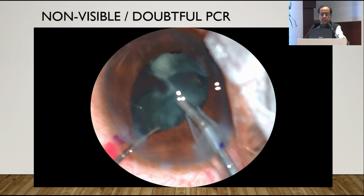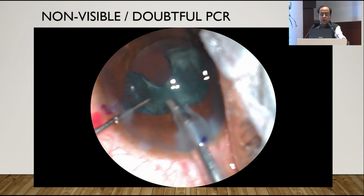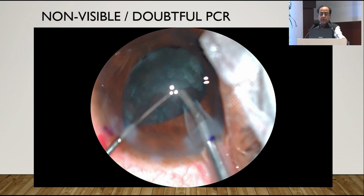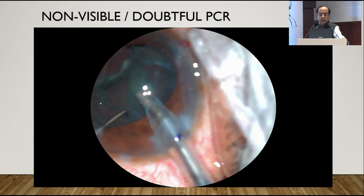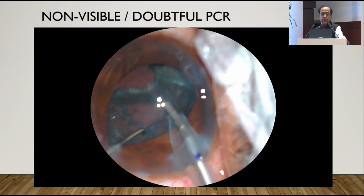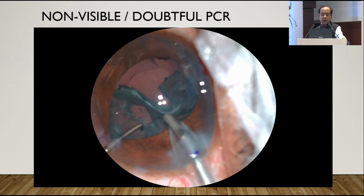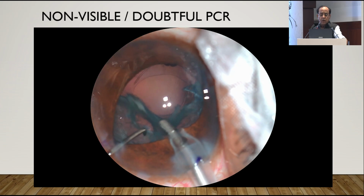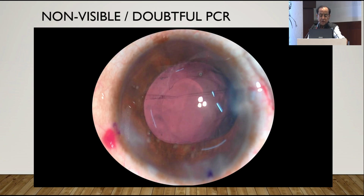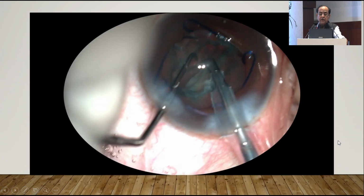But you can see that the pupil has started constricting, and now you can see that there is a PCR. So he was not so sure and didn't take due precaution, and this rent now gets enlarged. This patient had a multifocal IOL in one eye, and this eye has a monofocal IOL, so I am planning to exchange the monofocal IOL with a multifocal IOL. This PCR, which was very small, has got enlarged because the surgeon was not sure and didn't recognize it on time.